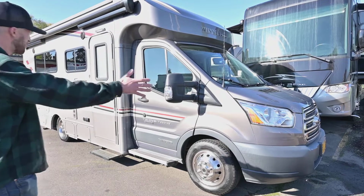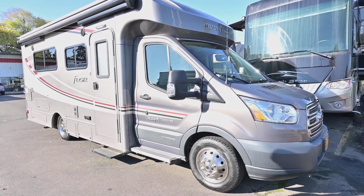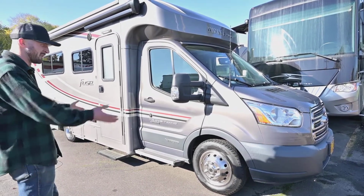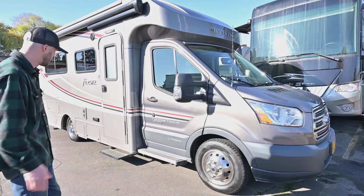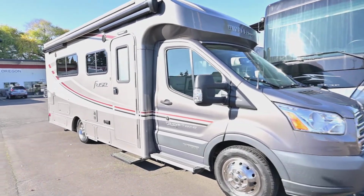But anyway, again, 23 footer, 2017. I think about 15 to 16,000 miles on it. So just really broken in, to be realistic. That's about what it takes to break one of those in. So it's better off now than it was with 0 miles. Let's get walking around it.